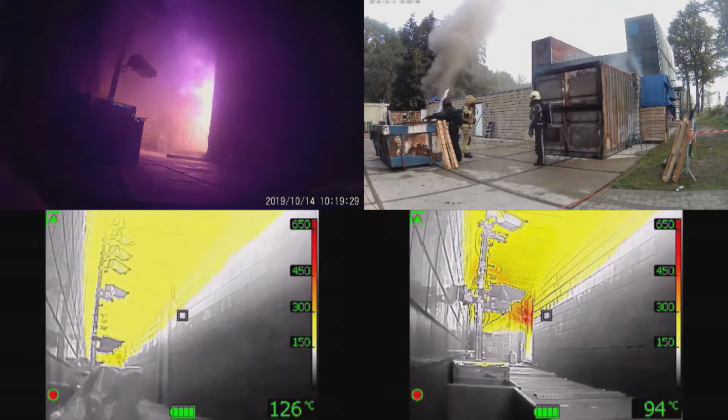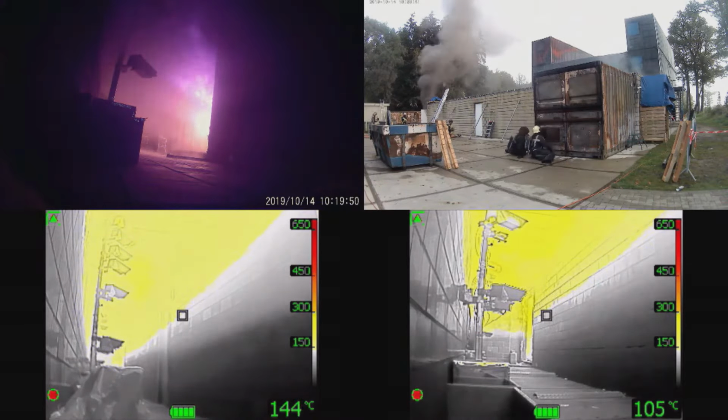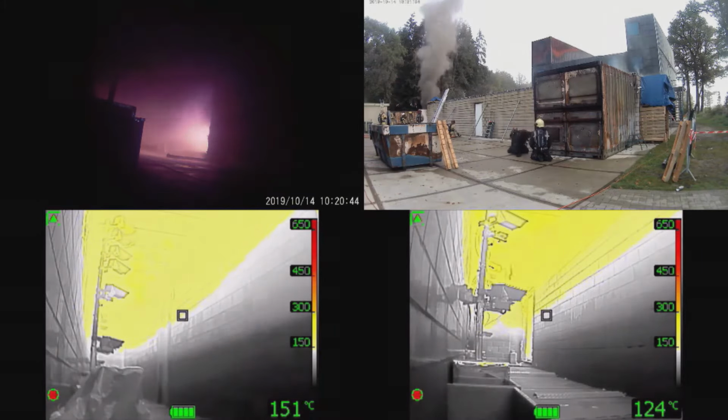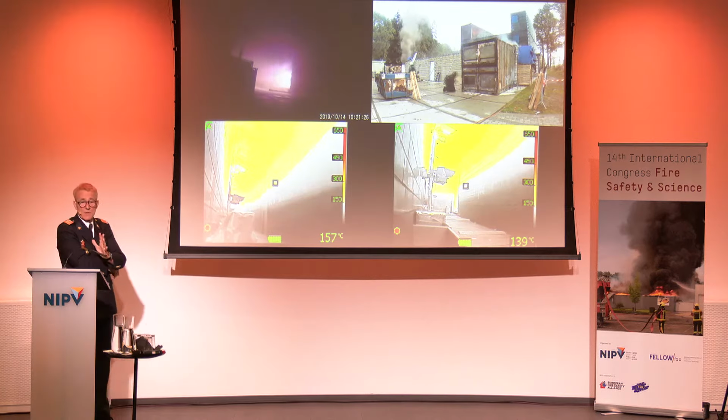We see the temperature rise and the smoke coming out. So there's really a lot of smoke coming out. We had a fire load consisting of pellets, and the heat release rate when the doors would be opened was about 8 megawatts. But of course, when you close the doors, the heat release rate will decrease.